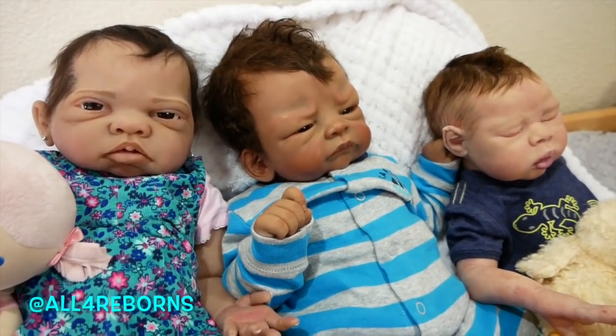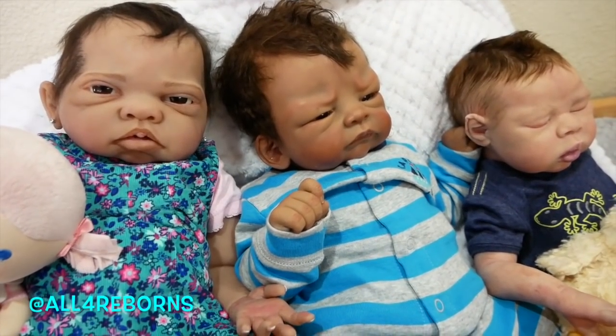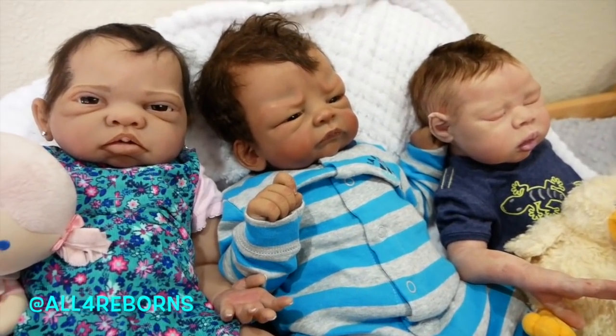So anyway, guys, this is my silicone baby collection, and I'm so thankful and I feel so blessed to be able to have these guys in my collection.